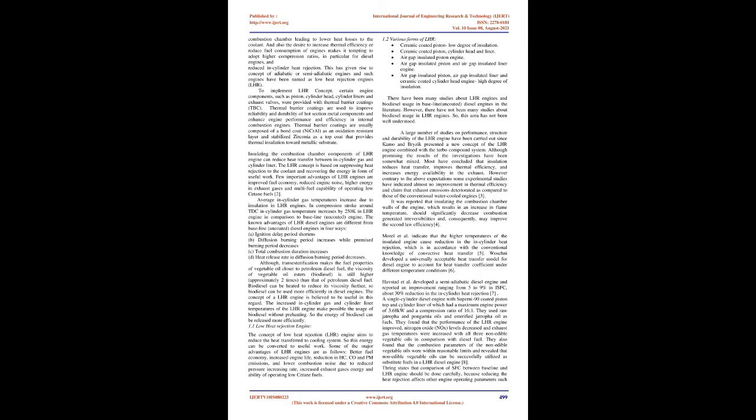Insulating the combustion chamber components of an LHR engine can reduce heat transfer between in-cylinder gas and the cylinder liner. The LHR concept is based on suppressing heat rejection to the coolant and recovering the energy in the form of useful work. A few important advantages of LHR engines are improved fuel economy, reduced engine noise, higher energy in exhaust gases, and multi-fuel capability of operating low cetane fuels too.